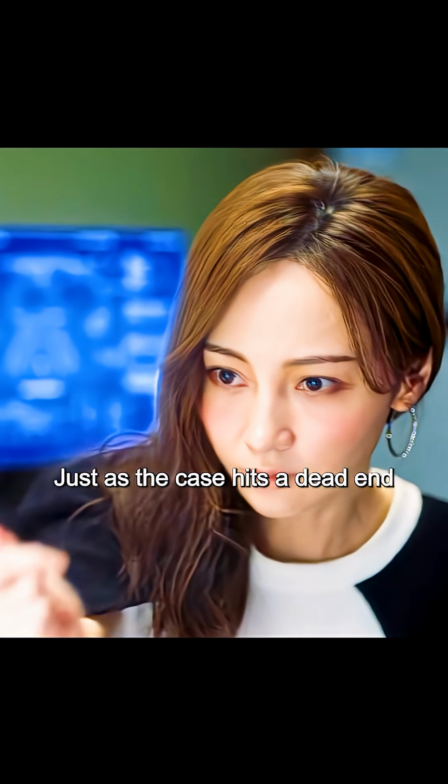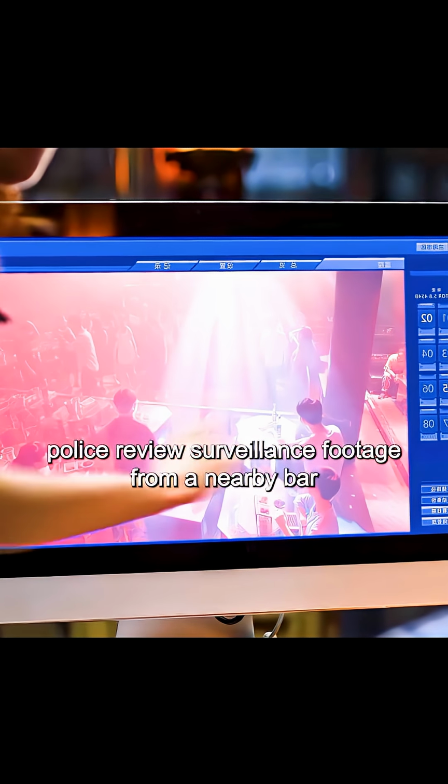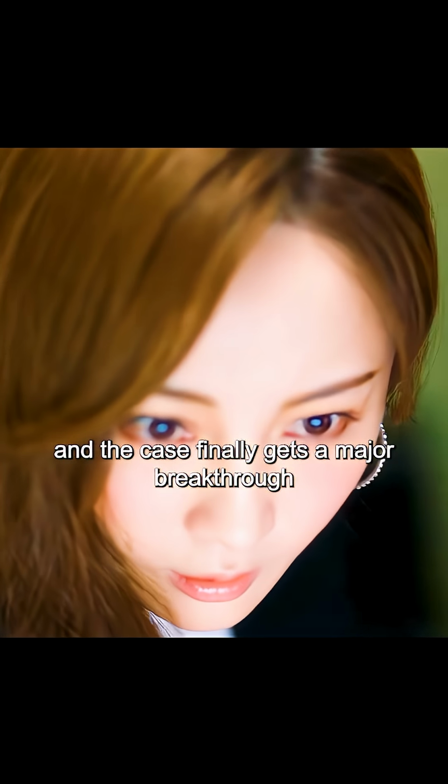Just as the case hits a dead end, police review surveillance footage from a nearby bar, and the case finally gets a major breakthrough.